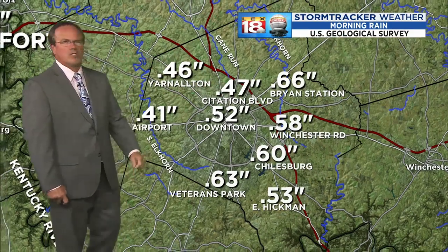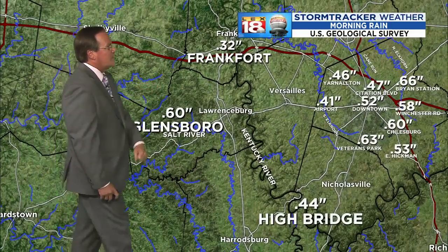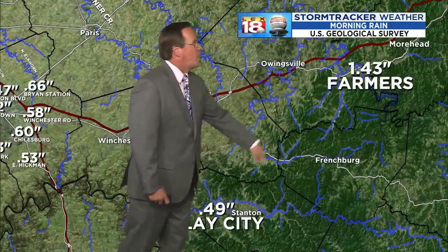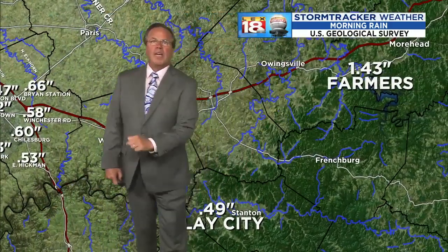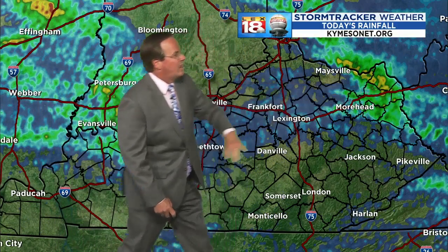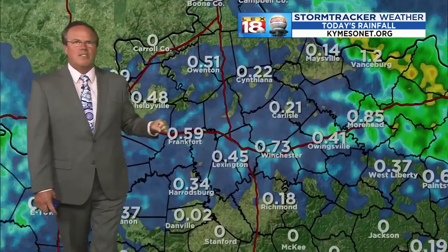Up toward Yarnalton was 4/10 of an inch. The airport picked up 4/10. Glensboro out in Anderson County, 6/10 of an inch. Highbridge had 4/10 of an inch of rain. Look at Clay City, just about a 1/2 inch. But Farmers over there in Rowan County, almost 1.5 inches of rain came down. One big rain swath there, one out to the west, and then kind of a little H making there in the middle along the I-64 corridor.